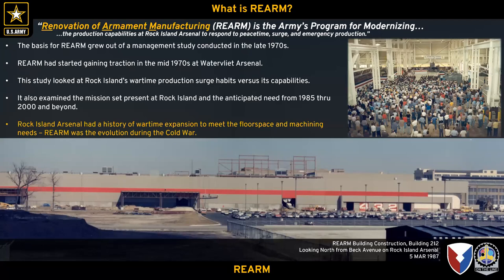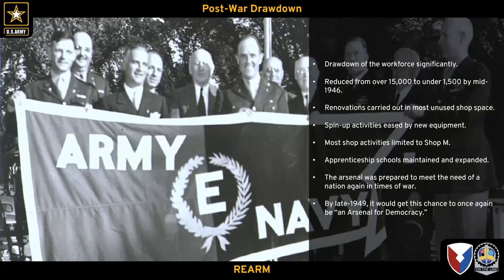But first, understand REARM. You gotta understand where we came from. So as we ended the last presentation, we were talking about World Wars I and II. So after the drawdown in World War II, we cut the workforce by about 90% in as little as about a year after the war ends. So it's a big cut to the workforce. But there were renovations that were carried out. I don't want to sell that short.